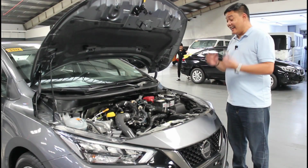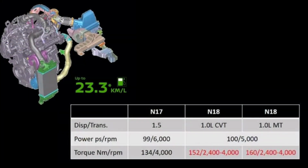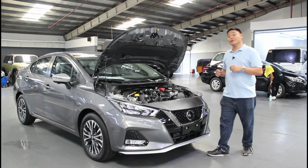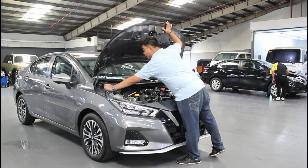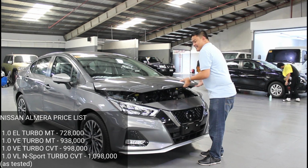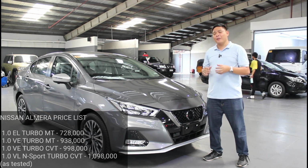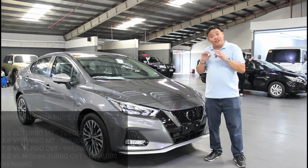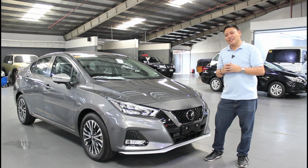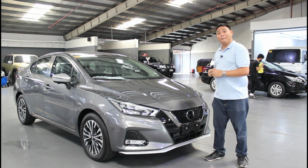It's also claimed that this engine can get as much as 23.3 kilometers per liter when it comes to fuel efficiency. This engine is mated to a CVT, and we'll have to see how it performs once we get a chance to drive it. But even as it stands, this is already a very compelling option. Not only has Nissan managed to make this enticing, but given all its features and specs, I think they've even managed to raise the bar on what you come to expect for the subcompact class.